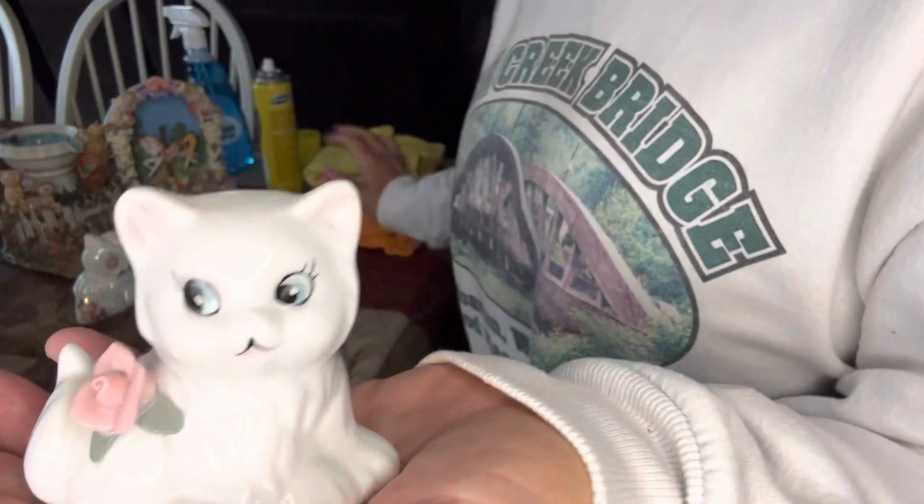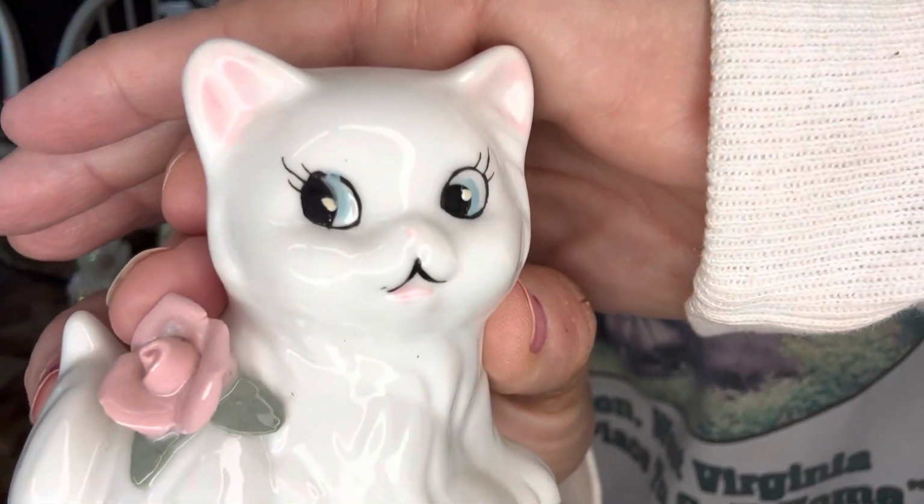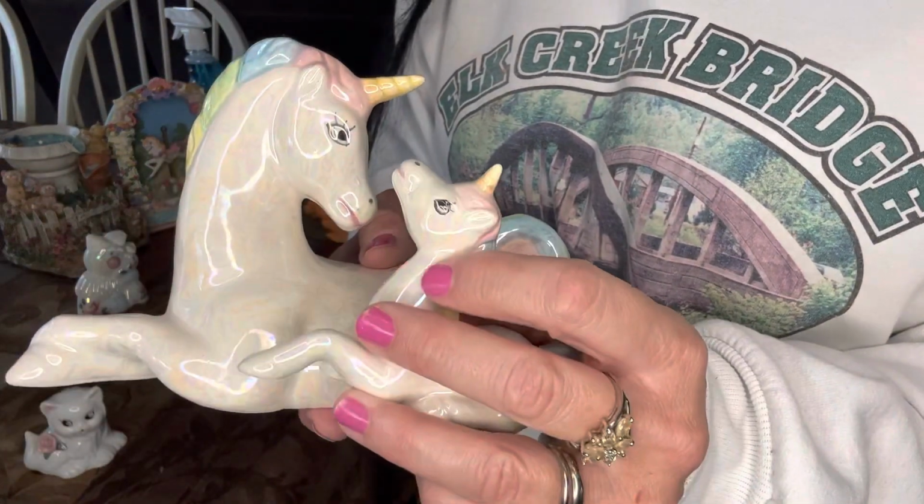This little kitty right here. Look at her blue eyes. Isn't she adorable? This little kitty. And this right here, this set of unicorns right here.